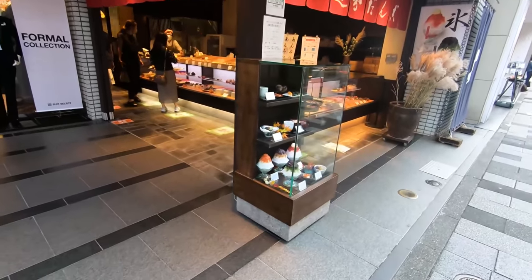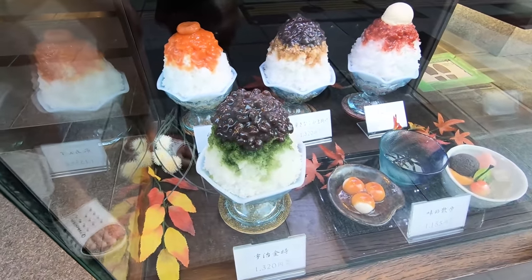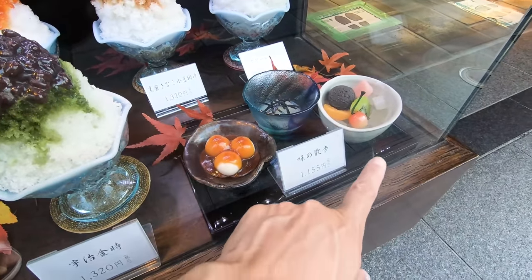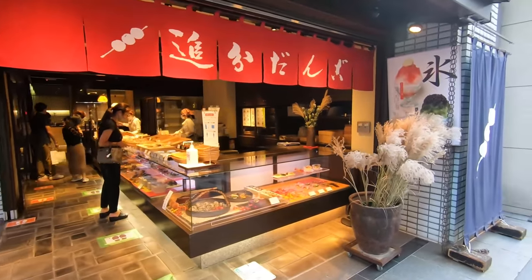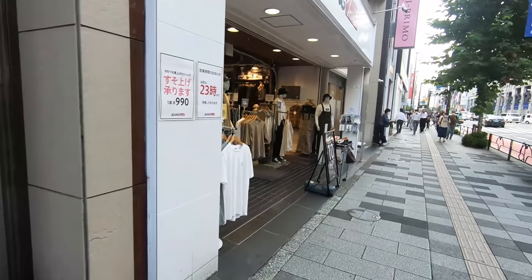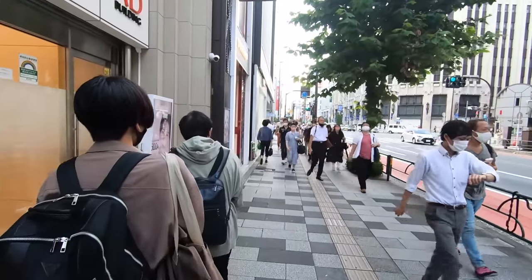Right now, because it's the end of summer, they're still offering kakigori. They have amazing kakigori. These are so good. And you can get a set like this that comes with dango, tokoroten, and anmitsu. Like three very typical Japanese sweets. Oiwake dango, definitely recommended. Okay, and then at that intersection, we're gonna cross over to the right side.